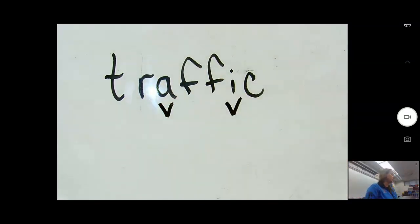Did you see what I put under those letters? I put a V. V stands for vowel. Okay. Who remembers what a syllable is? Remember syllables? You pop those fingers, okay? Like elephant. Elephant has three syllables. Okay, so let's remember what a syllable is. A syllable is a word part containing one vowel sound.